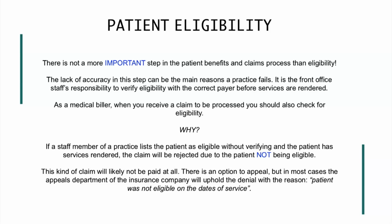A simple call to the patient's insurance company or a simple search in the EHR system to verify eligibility will save your client lots of money. This lack of accuracy is one of the top reasons a practice fails. It is the front office staff's responsibility to verify eligibility with the correct payer before services are rendered.